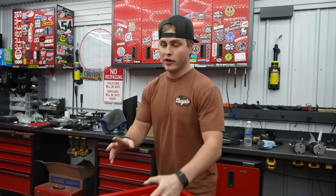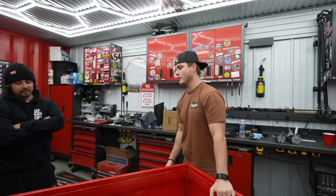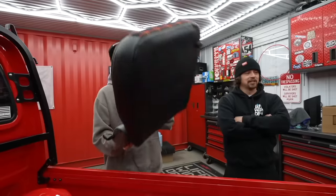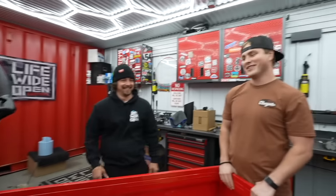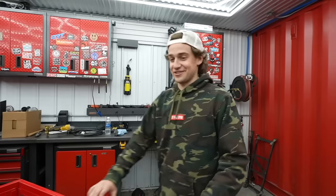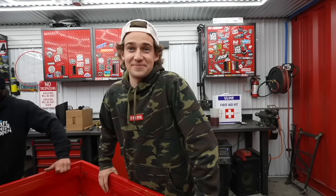See, what we were going for here is like the Porsche seats, you know, and the really nice luxury Porsches. We figured we gotta match that to this. This is our version of a Porsche. Yes. It's a poor. Yeah. Luxury, emphasis on the poor. This wasn't cheap to build, you kidding me? It is actually disgusting how much money we have into this thing. So let's hope it doesn't end up on its side or upside down today.